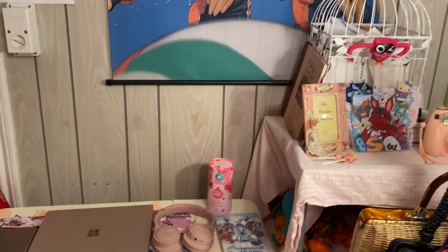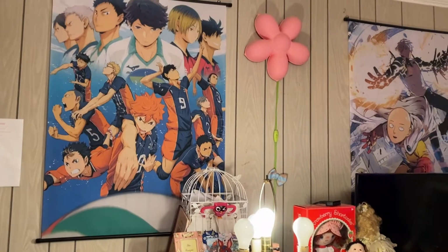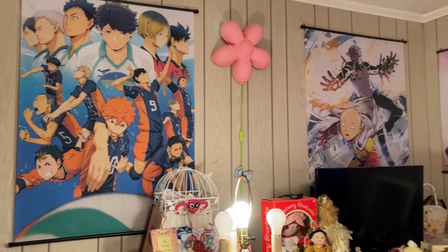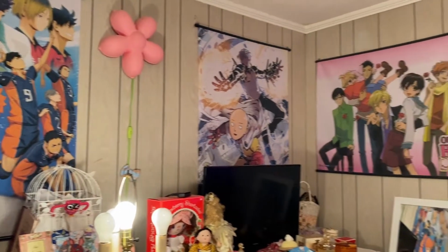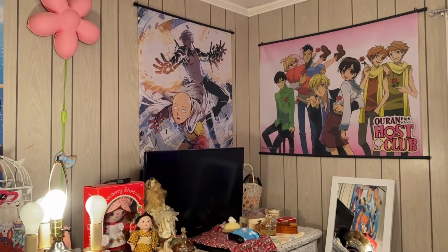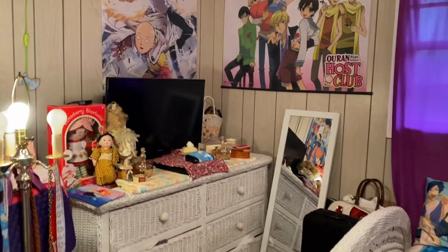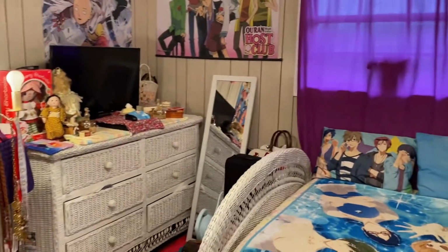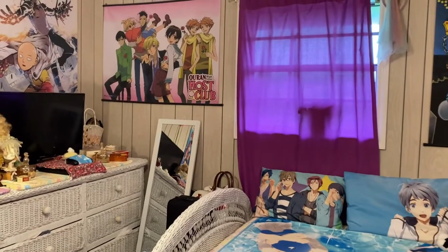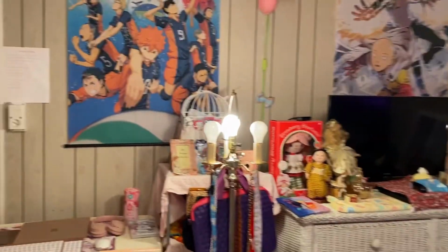And then I didn't show you this wall, but on this wall I have some wall scrolls, Haikyuu, One Punch Man, and we're on High School Host Club. So that's pretty much everything, but I'll give you like a little roundabout. But it's kind of hard to do in this room. But like, there we go. Give you a little overview.